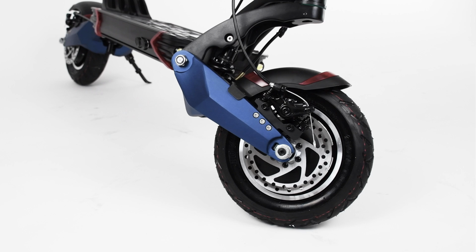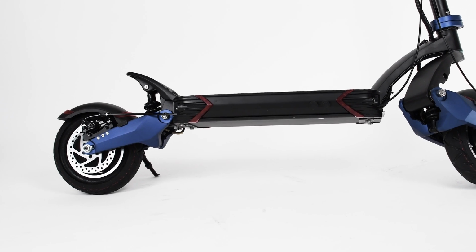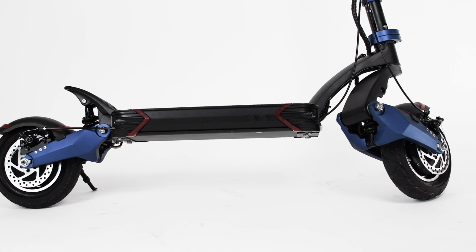It comes with dual 1000 watt motors for a total power of 2000 watts, with a peak output of 2400 watts. This translates into a top speed of around 65 kilometers an hour or 40 miles per hour. Now that's fast for a scooter.